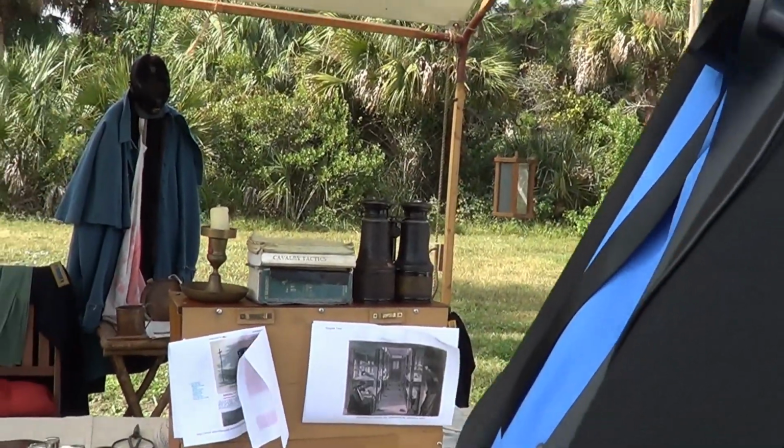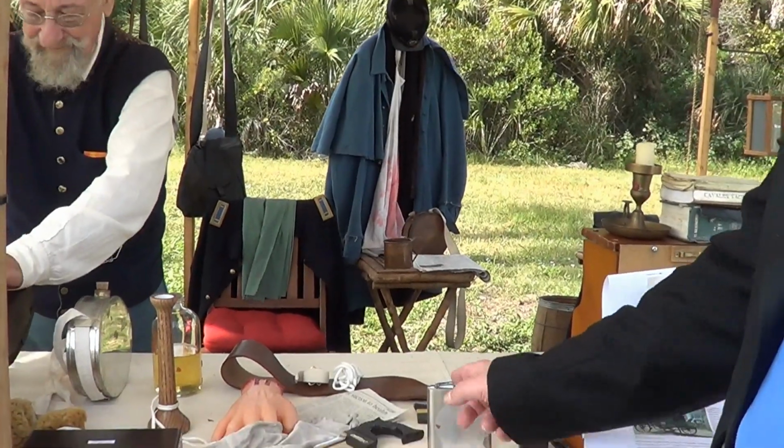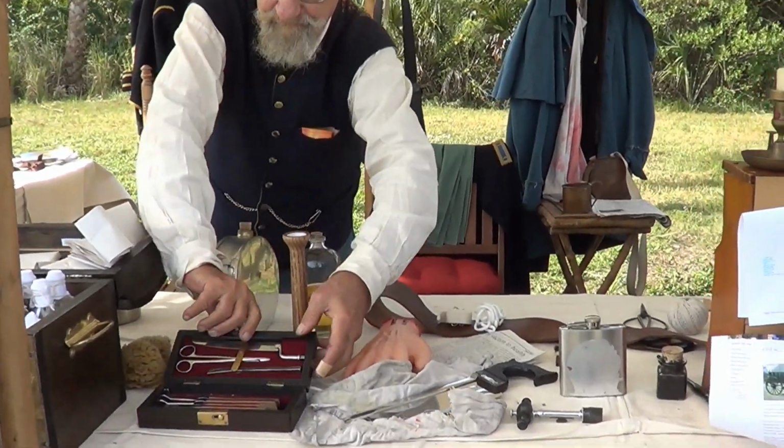Well, this is one of my favorites. I should have brought mine, the flask. Absolutely. An absolute necessity when you're in the field is a little nip.